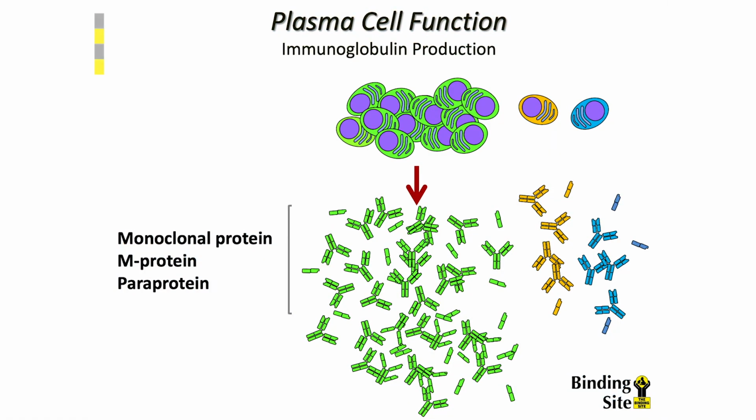So, in a normal situation, you have a B cell. It terminally differentiates into a plasma cell. Each of these plasma cells manufactures immunoglobulin molecules. What they do is manufacture heavy chains individually and light chains individually, and they paste them together. And these are fully functional immunoglobulin or antibody molecules.